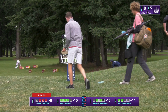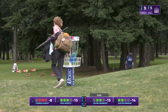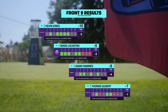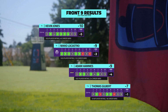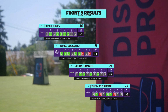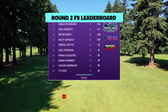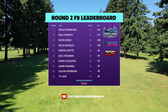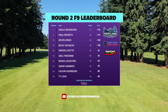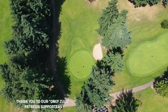Paul, Calvin, and Austin are all in contention. They're totally in the mix. Yeah. This is a course that you can easily score over par at, no matter who you are. Front 9 is done. And we are looking at quite the race moving into the back 9. Anything goes at this point. Our leaderboard is full of hot shooters right now. Okay, so Paul is 3 back. Yeah, we've got a ball game.